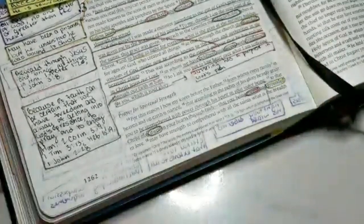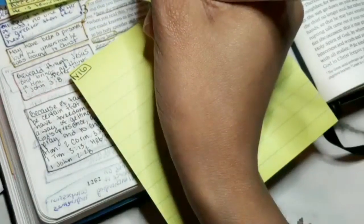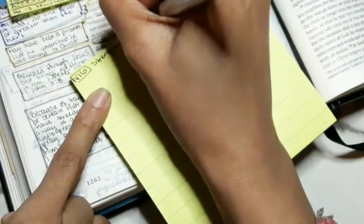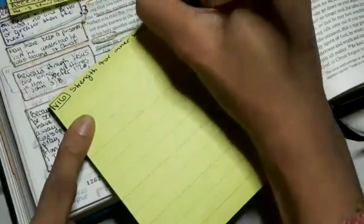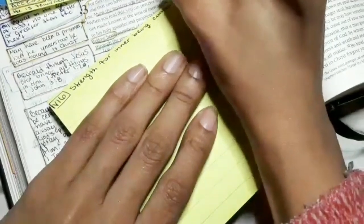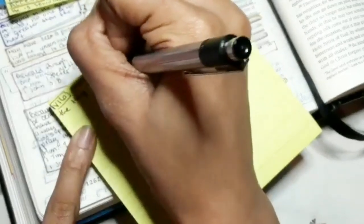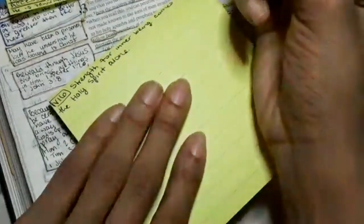So where's my paper? Verse 16. I'm going to say strength for the inner being. And the inner being being your soul, your spirit. So strength for the inner being comes from the Holy Spirit alone.